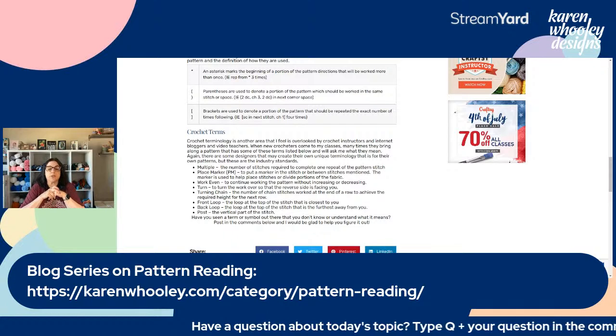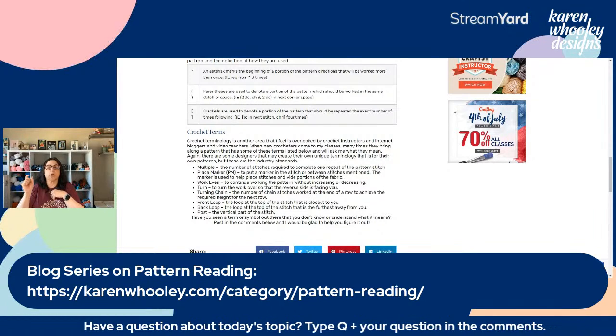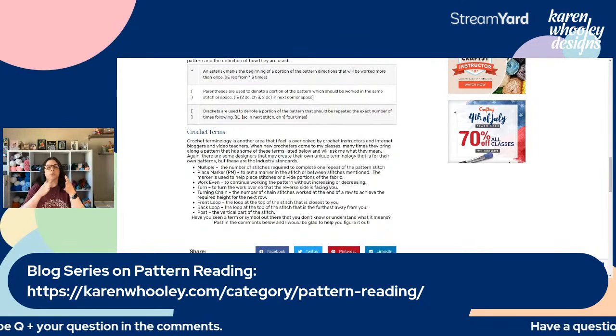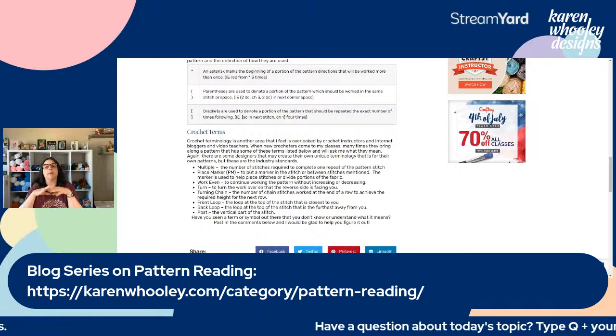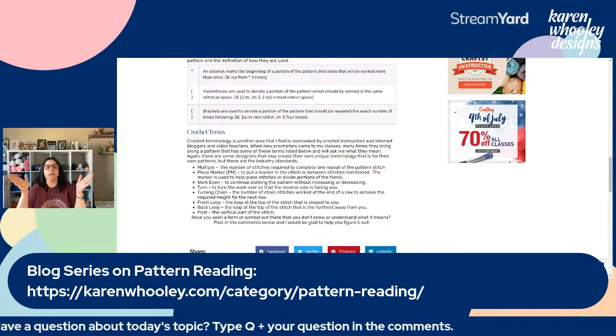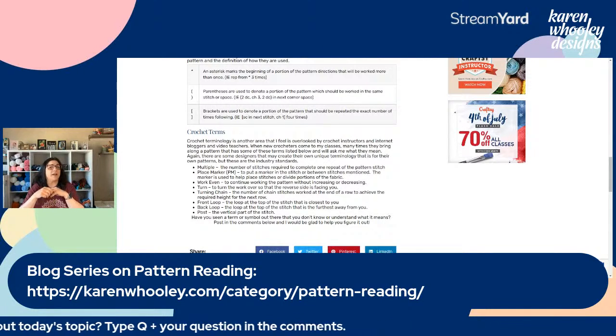The PM place marker, that's a term. Even though it's an abbreviation too, it's really a term because place marker allows you to mark a stitch or between stitches so that you make sure that you're doing your repeats correctly or you're making your stitch in the right spot. A lot of times you'll see people place a marker where increases should happen, so the increases always happen in the right spot.